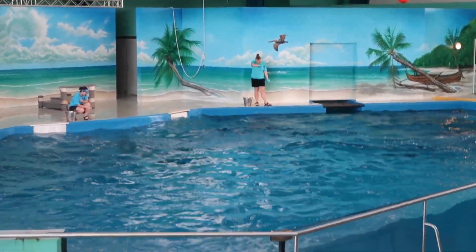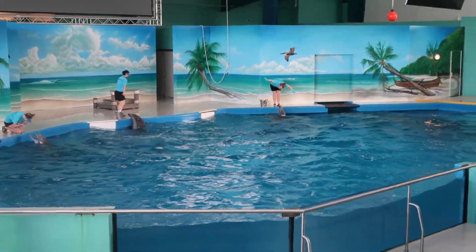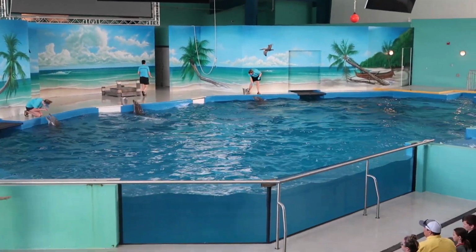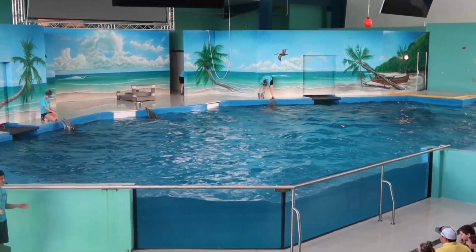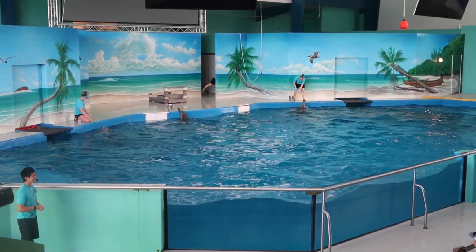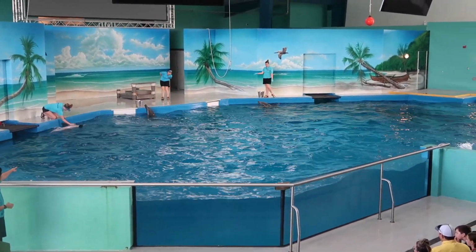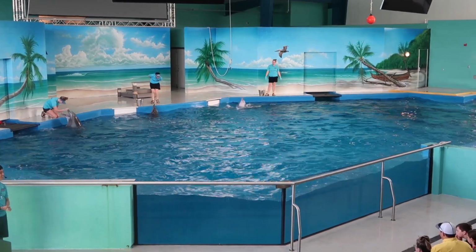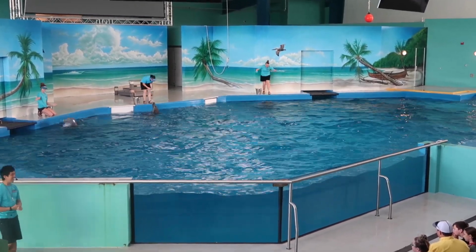After all that fast swimming, we want to make sure they have an opportunity to cool down and just hang out with their trainers. Some people may not know this, but dolphins are actually not fish, but warm-blooded mammals. Some qualities that make them mammals are they breathe air through the blowhole that you see on the back of their heads. They give birth to live young, and they're even born with hair.